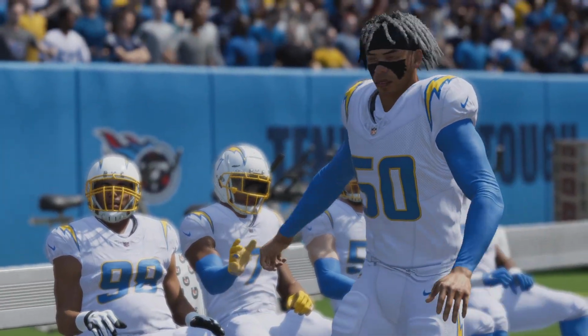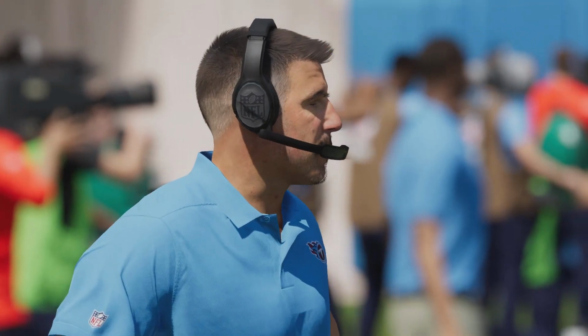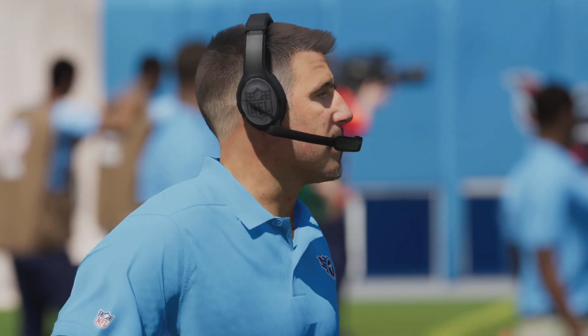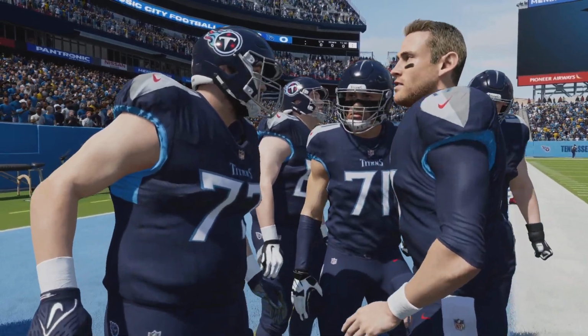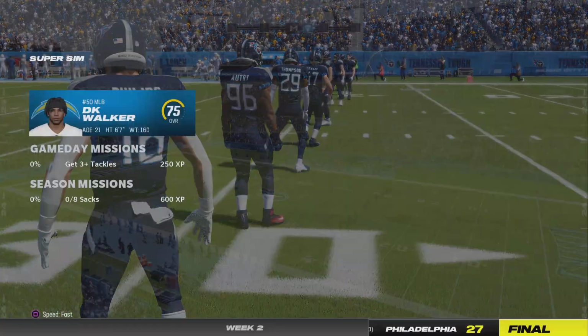Charles, we take a look at this Titan Ball Club entering play. They come in off a good win on the road, and now they hit the home opener at 1-0. And last week they put together a 3-touchdown.